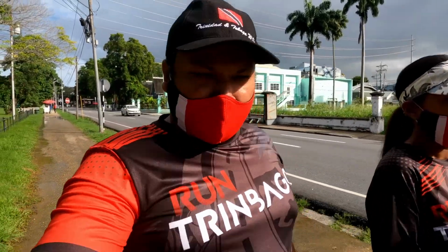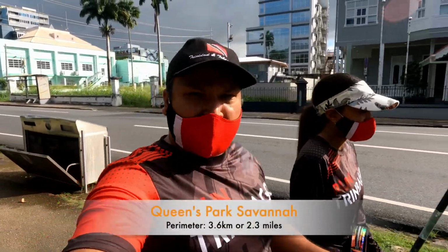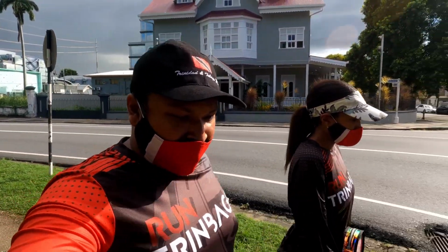Alright, and the Queen's Park Savannah is the largest roundabout in the world. It is about 3.67 kilometers or 2.3 miles. So we're doing about 4, 5, probably 6 laps. I don't know, wherever 21.1 gets us. Let's go. Yeah.